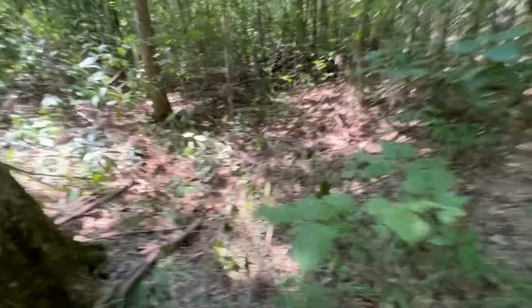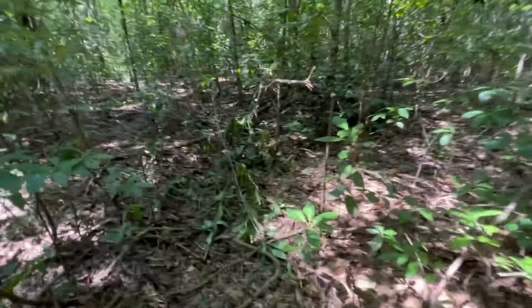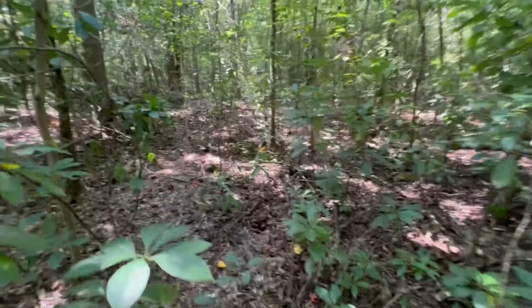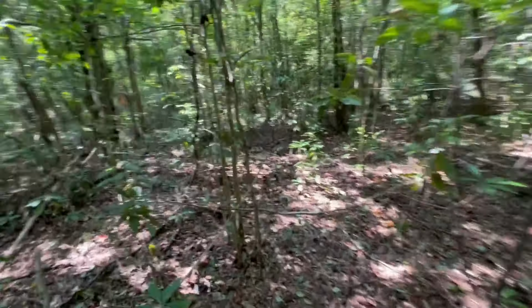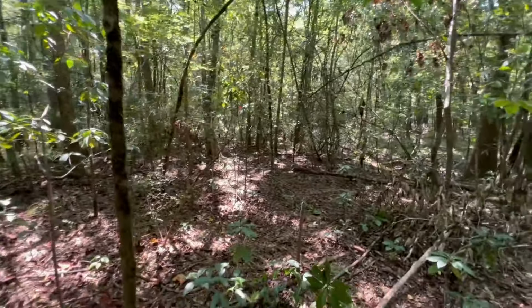This is kind of dry. Lots of little crappy trees. I can take those down. And right on the other side is another wet. It's a wetter wet. So what I'm having to do is turn left toward that red pin flag. I don't know if you can see it.